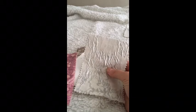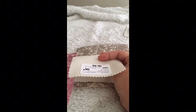I actually really liked this one, an ivory and silver brocade, but the color just didn't work well with my skin tone, so I passed on that one. This is another wool and silk in Whisper White, which I actually really like with my skin tone. I don't know that I'm going to use this one, but a pair of pants or a suit in this would be amazing, so I'll probably come back to it.